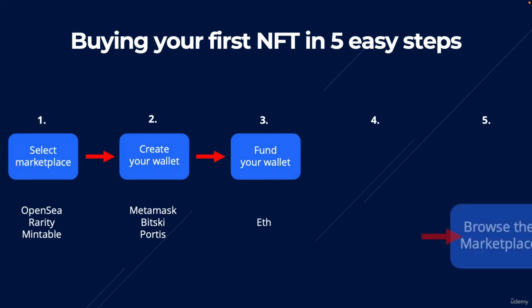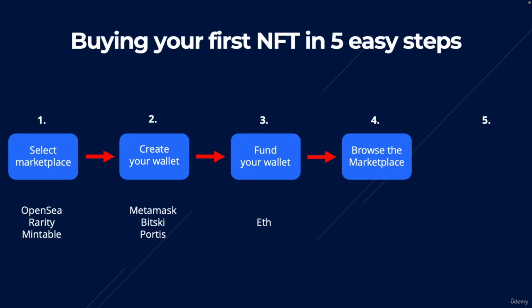Once you've funded your wallet, the next step is to actually go ahead and browse that marketplace and see which NFT you want to buy. Of course, when it comes to browsing the marketplace, you have multiple options as I covered in step 1: OpenSea, Rarity, Mintable, and so on. However, what you need to do in this step is basically find an NFT that you would like to buy. Again, don't worry if you have no idea what to buy, as I'm going to cover this in the videos in this section of the course.